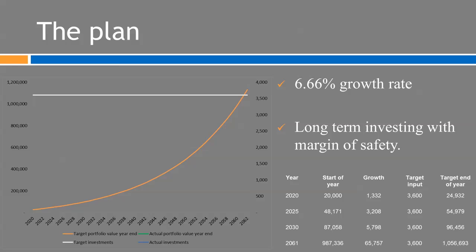It starts this year with a line in the sand at 20,000, and the target for the end of this year, 2020, was to be at 24,932, so 25,000 for all intents and purposes. That would be based on 3,600 of inputs, so that's 12 lots of 300 a month, and a bit of growth of about 1,300. Looking ahead, eventually that will get to 2061, and that will be worth over 1 million. So that's the plan. So let's see how I'm doing against the plan.